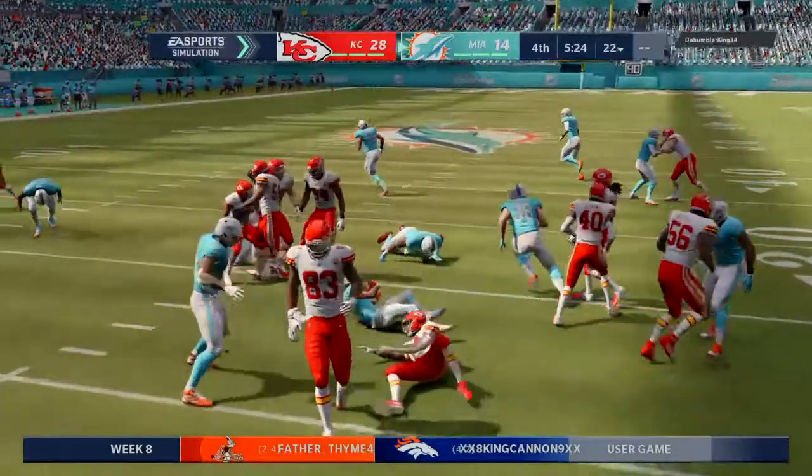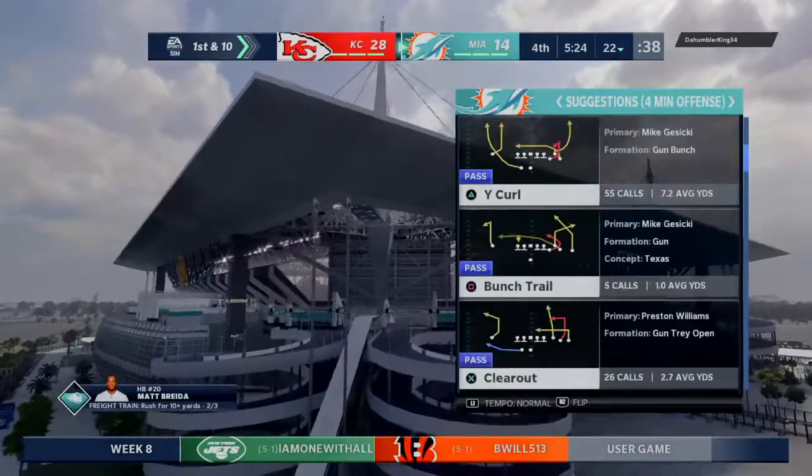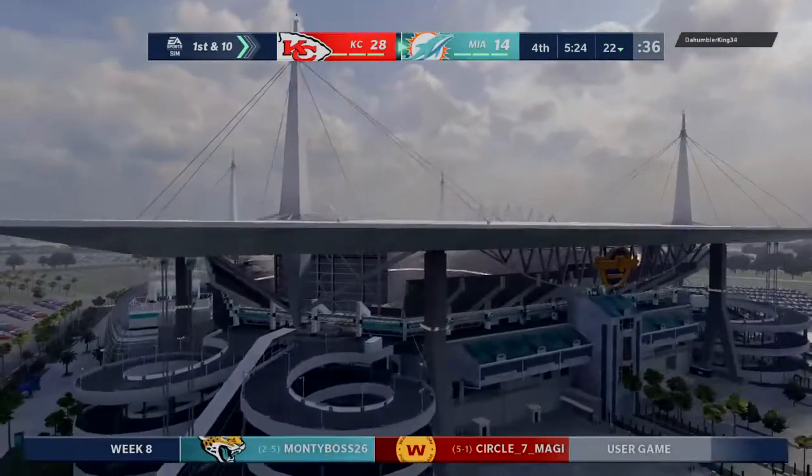And beyond the 20, but not by much. In fact, just a yard pass there to the 21. The Dolphins take over 1st and 10 at their own 22-yard line.